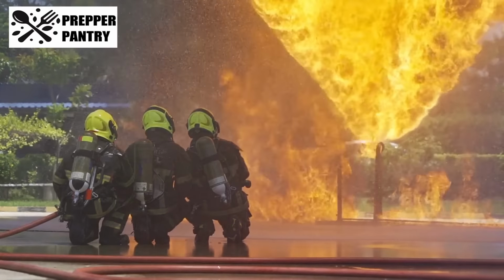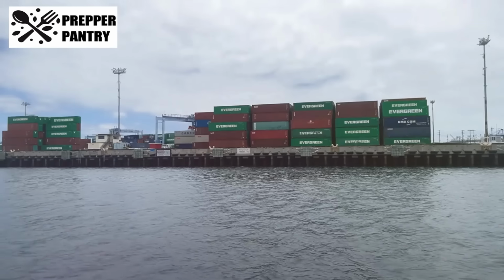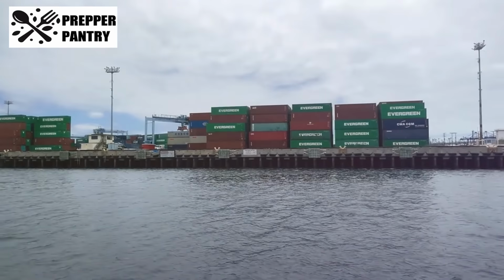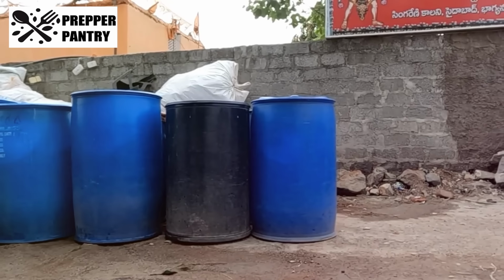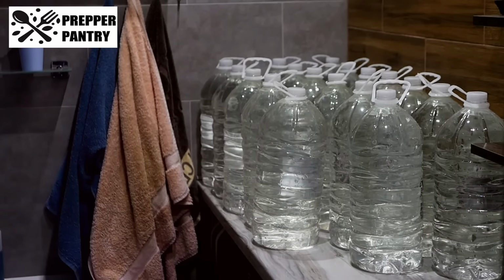Emergency response teams are now standardizing these exact containers because they're lightweight, virtually indestructible, and can be stored practically anywhere. Remember, folks, when the taps run dry, you can't drink promises. These containers are your insurance policy.